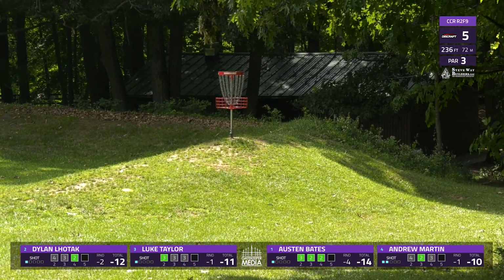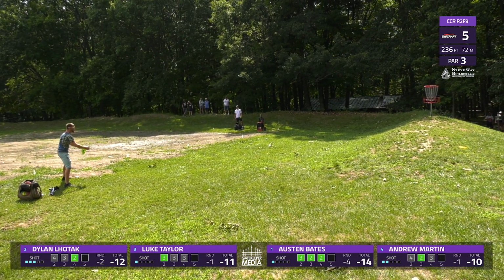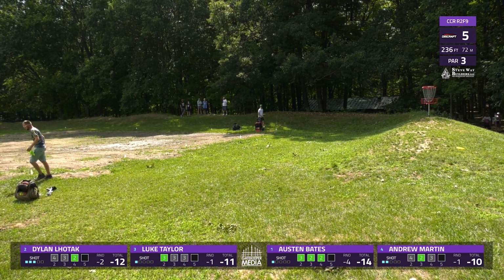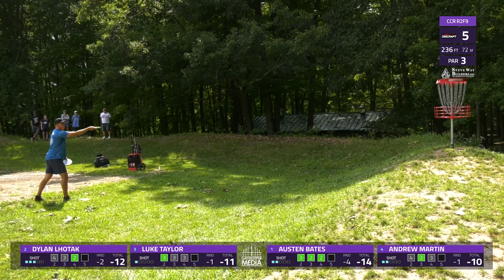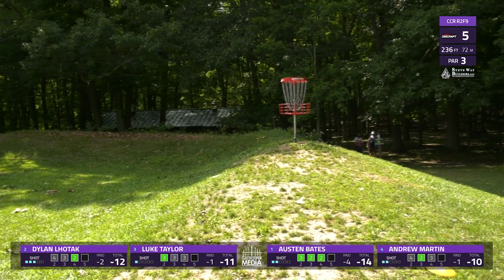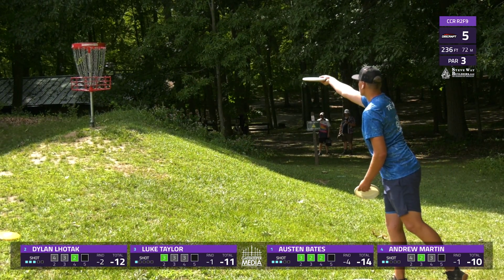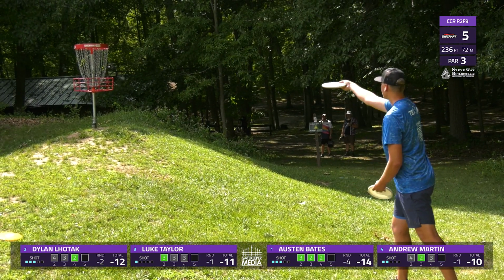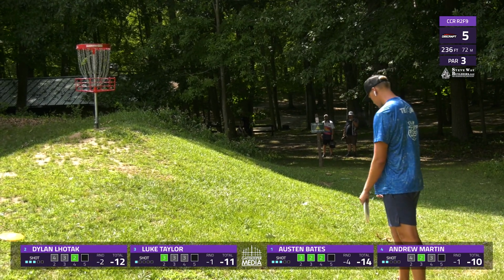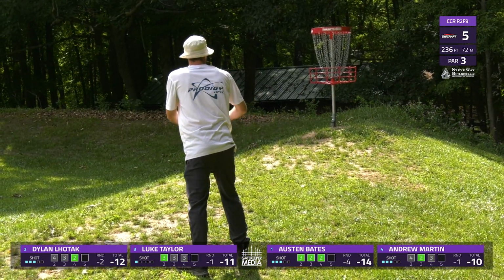Nice little upshot from Andrew there. And I will say the left side OB, I wouldn't really call that even in play. The fact that one player found it, 2 players almost found it is pretty crazy on a lead card. Yeah, for a 236-foot hole, missing 40 left or right, it's pretty bad for these guys. Yeah. And Austen is human, unfortunately. A little high. Oh, no. Ouch. He was in bounds, though, so this will probably be for a bogey.